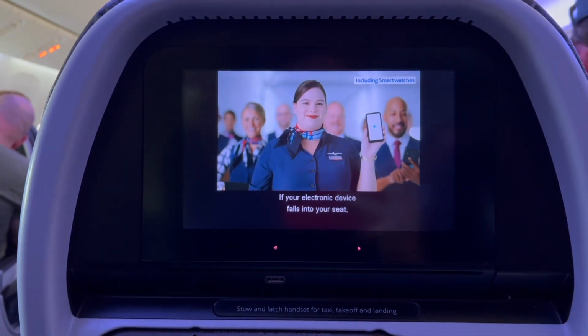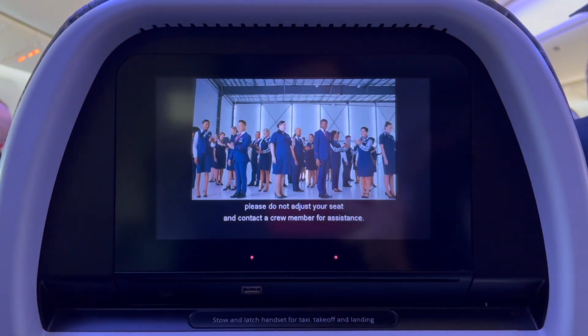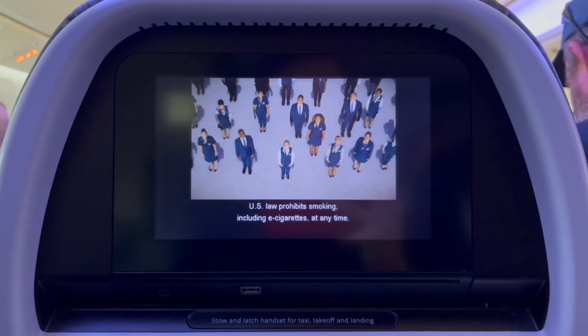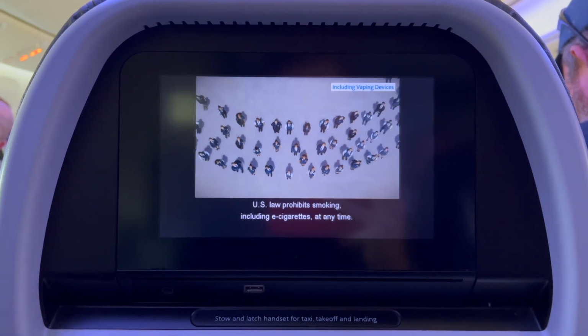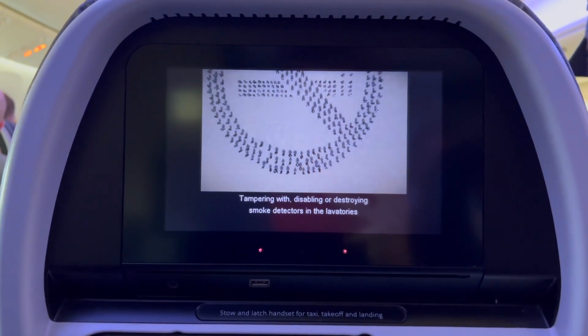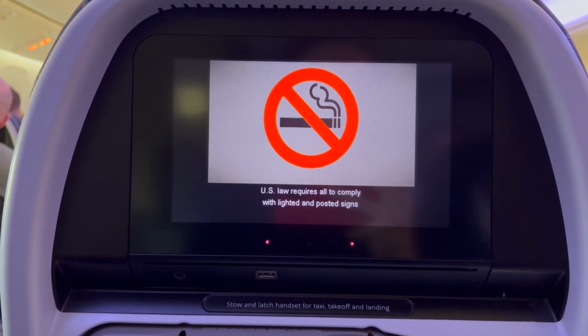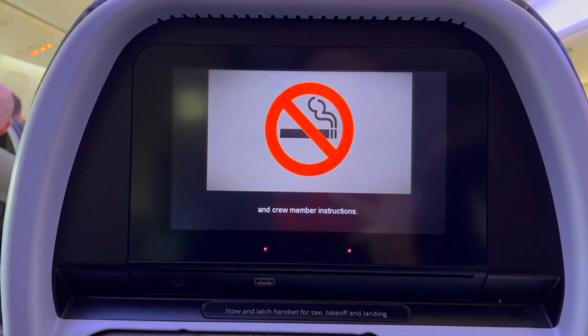If your electronic device falls into your seat, please do not adjust your seat and contact a crew member for assistance. U.S. law prohibits smoking, including e-cigarettes, at any time. Tampering with, disabling, or destroying smoke detectors in the lavatories may result in a fine. U.S. law requires all to comply with lighted and posted signs and crew member instructions.